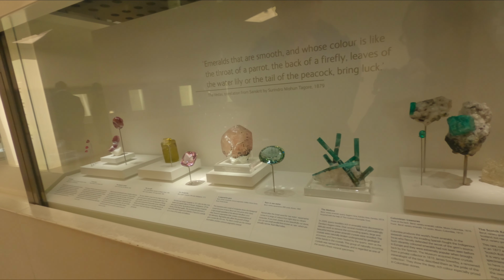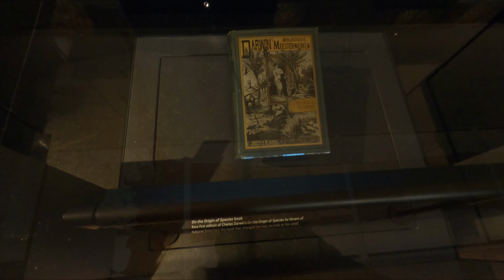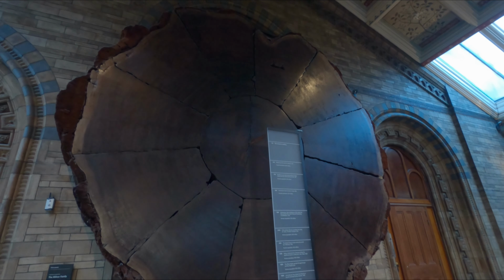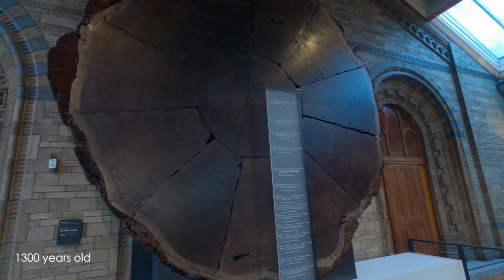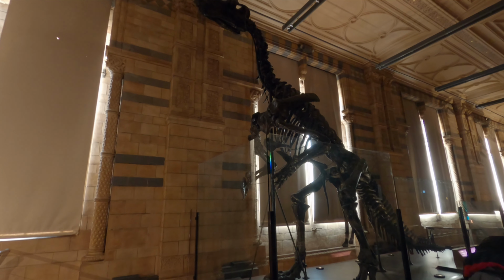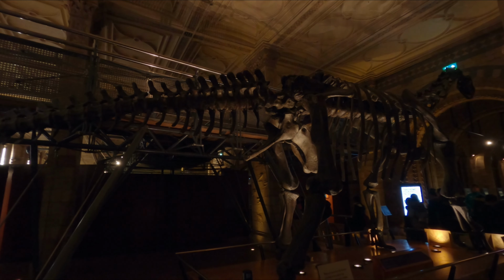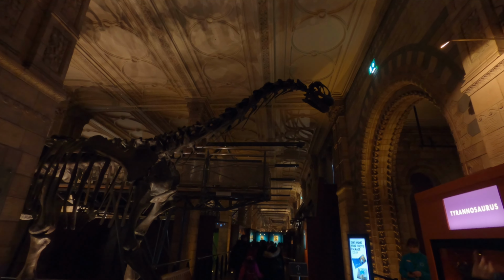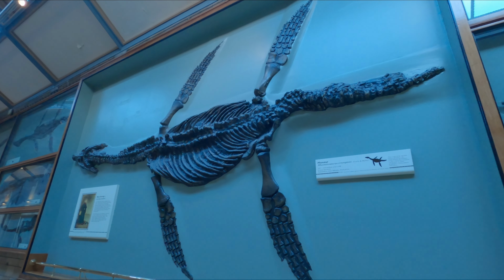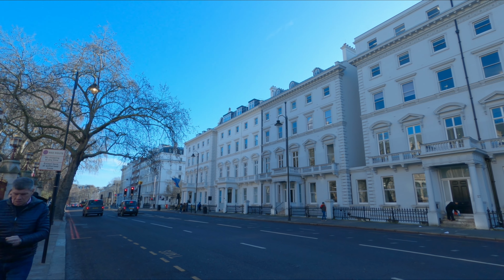So the museum has many sections, of course, and we walked by this cross section of a giant sequoia tree, which was apparently 1,300 years old. And then we ended up in the dinosaur section, which was really popular with kids. So this concluded our morning.